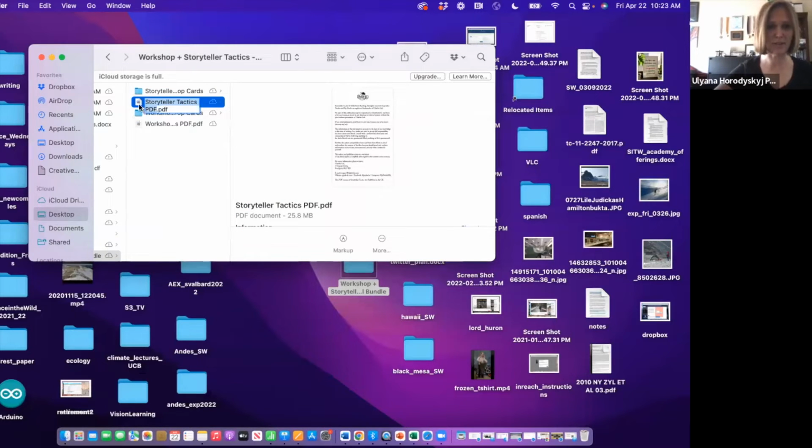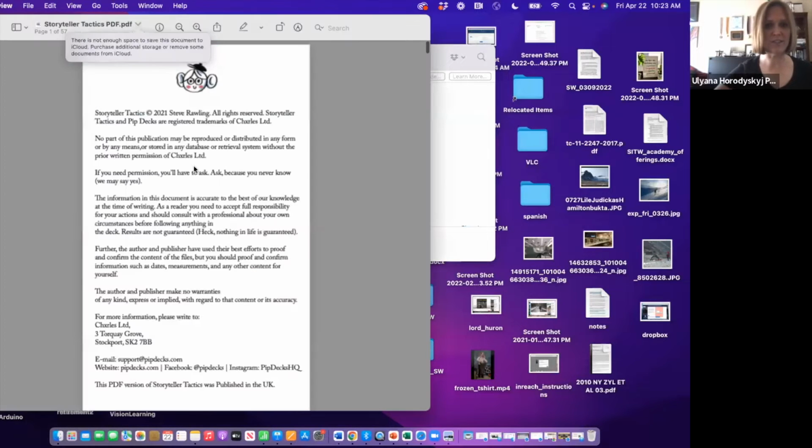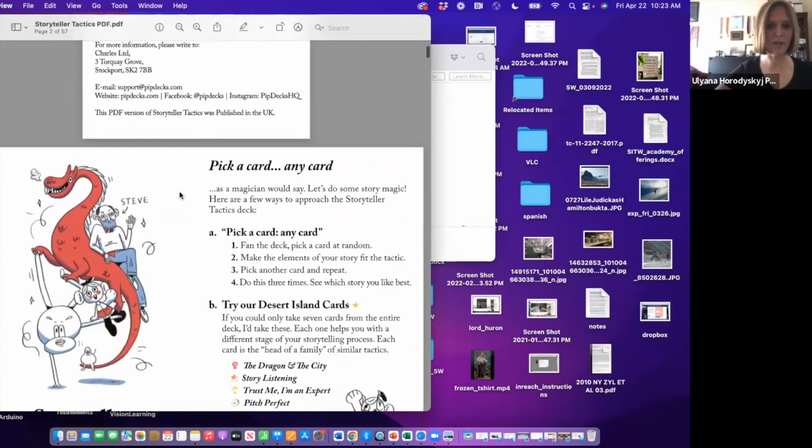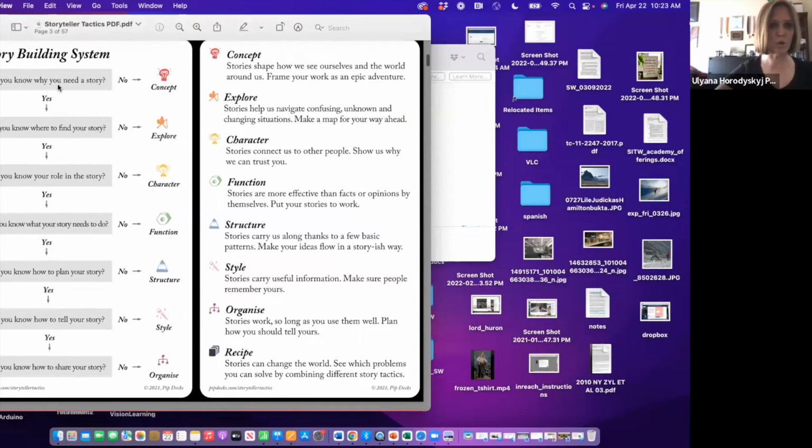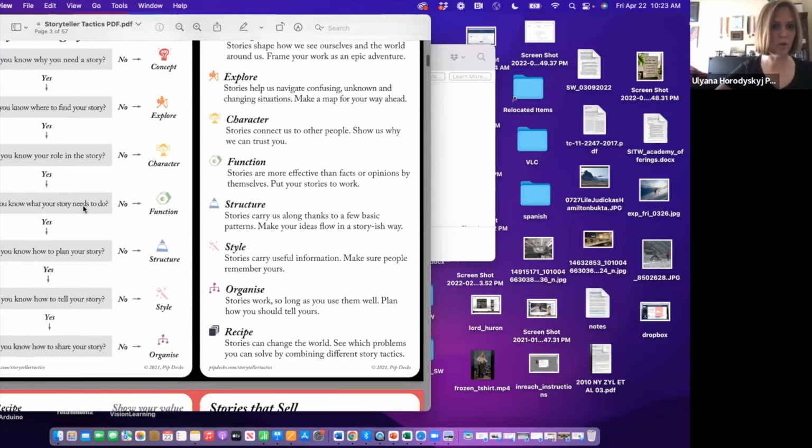Okay, so there's a storytelling deck here that tells you the different techniques also. So let me just scroll here, pick a card, any card. And then they show you, here's the story building system. Do you know why you need it? Do you know where to find it? What's your role? What does your story need to do and how to plan it?